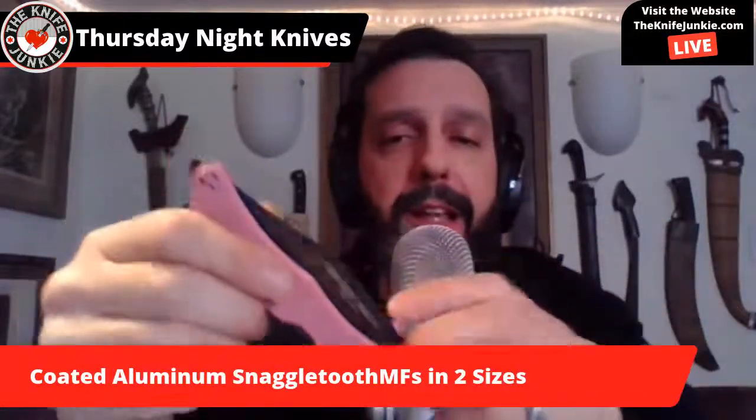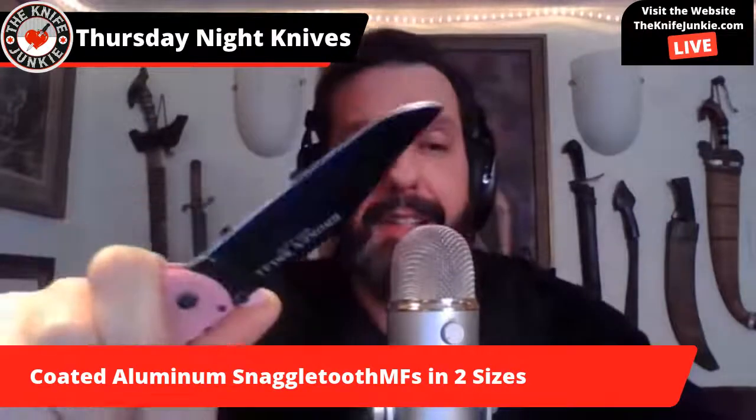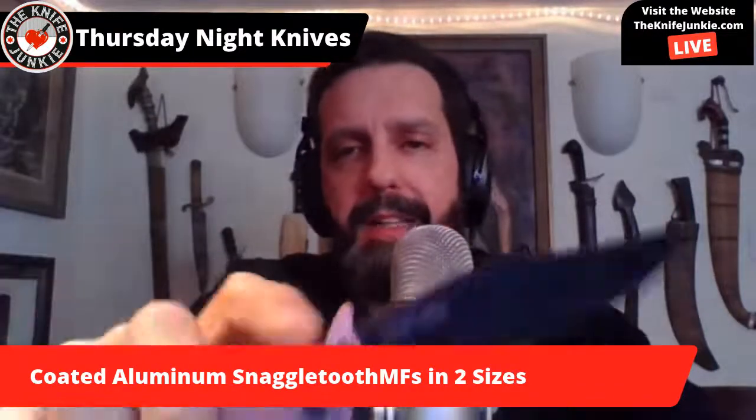Speaking of Snaggletooth Tactical and Rob Penna, the head proprietor over there, he sent me one of their new aluminum Snaggletooth MFs, and he sent me a pink one to put on my pink broken skull, the one that I like to keep in my waistband, and it's awesome. I thought early on, hopefully they move on to aluminum, and I'm glad they did. I love aluminum. It's coated, not anodized, and it's pretty thick. I mean, if it wears or when it wears, it's going to wear nicely.